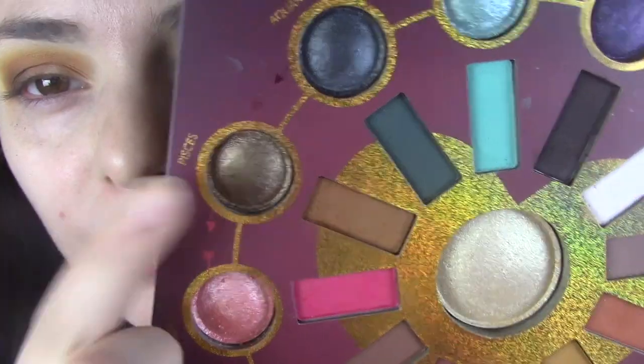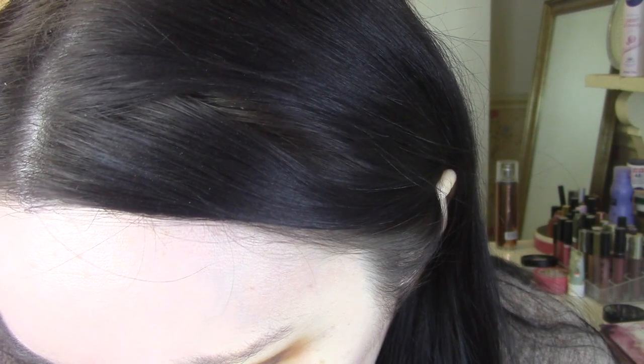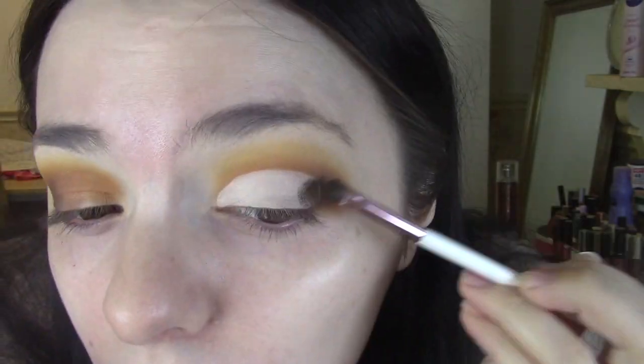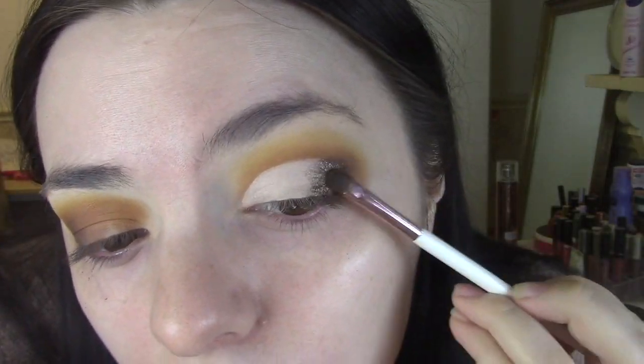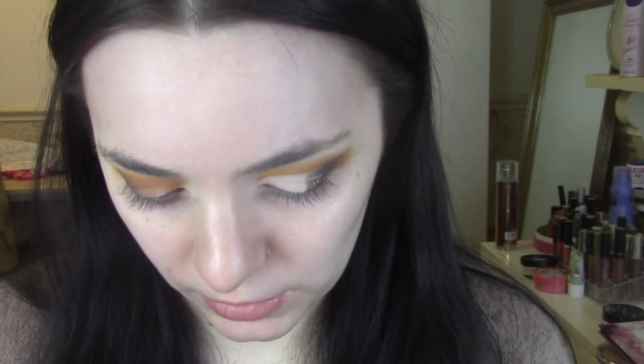Okay, so now I'm going to use Pisces, which is a dark grey, smoky, shimmery shade. I think this might have been one of the ones that swatched really nicely. I'm using the 237 Detail Shader, and I'm just applying this in the outer part where I've cut the crease. It's stunning. Then I think I'm going to get the Trophy Wife highlighter actually, and put that in the middle.